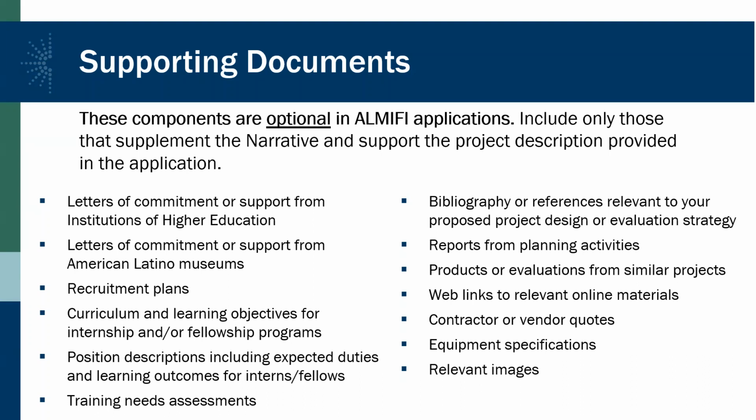For example, have you identified a partner whose involvement is key to the project's success? If so, a letter of support or commitment would go a long way to reassuring reviewers that they are on board and the project will succeed. Pictures can help give reviewers who may not be familiar with your institution, programs, collections, or community a better idea of what you're describing within your narrative. Vendor quotes or equipment specifications show that you've done some of the legwork in getting appropriate estimates for project costs.